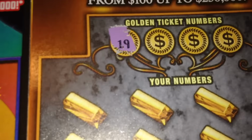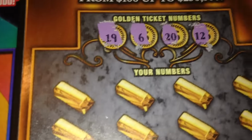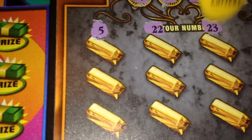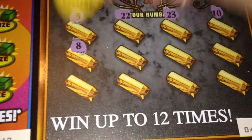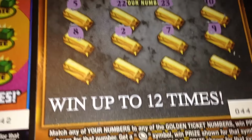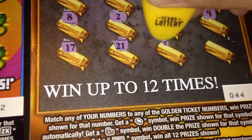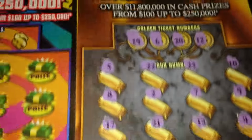All right, winning numbers are 19, 6, 20, and 12. So we're looking for 19, 6, 20, and 12. Got 5, 22, 23, 10, 8, 2, 7, 9, last row, 17, 21, 13, and 4. So our Golden Ticket is a loser.